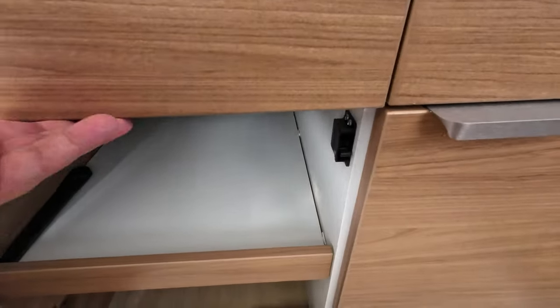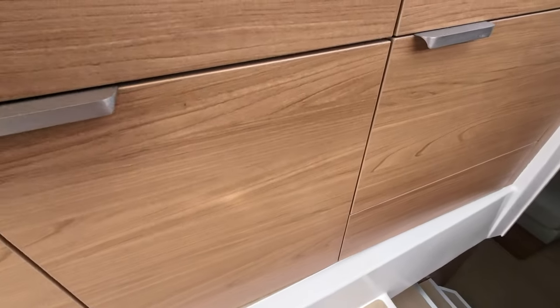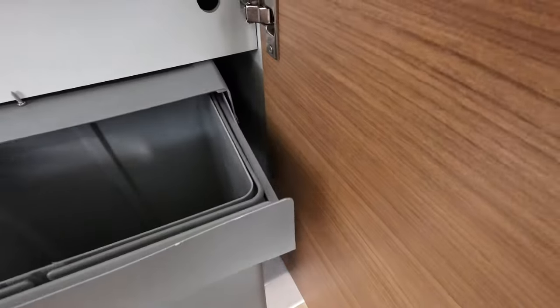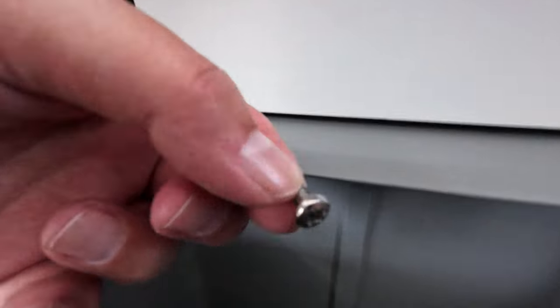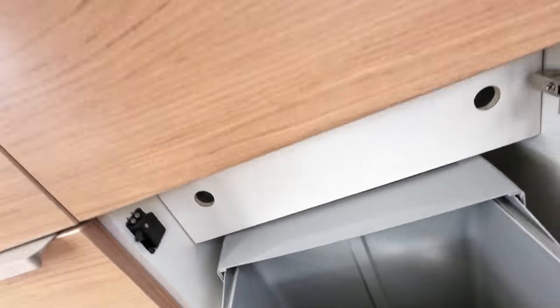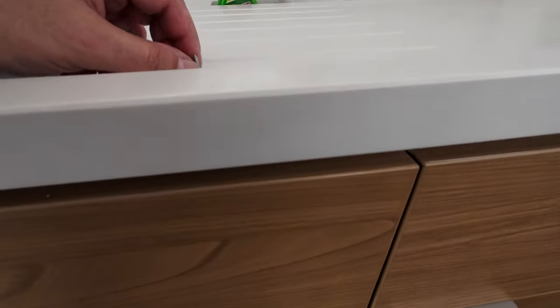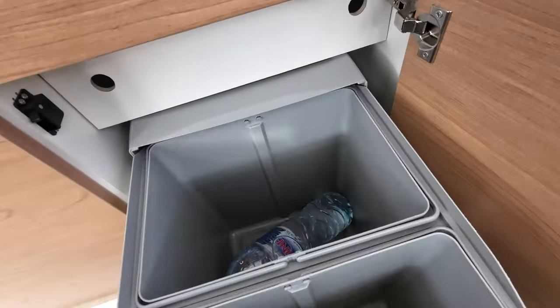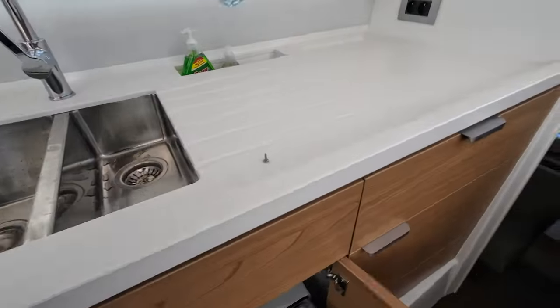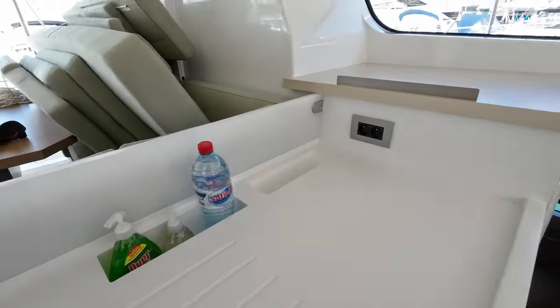Can I open this? No. Oh, trash. Trash can. Here's a screw. This screw holds the complete boat together. This screw is very important. Here. Oh, wow. Ooh, hidden water bottle. This is nice for bottles.